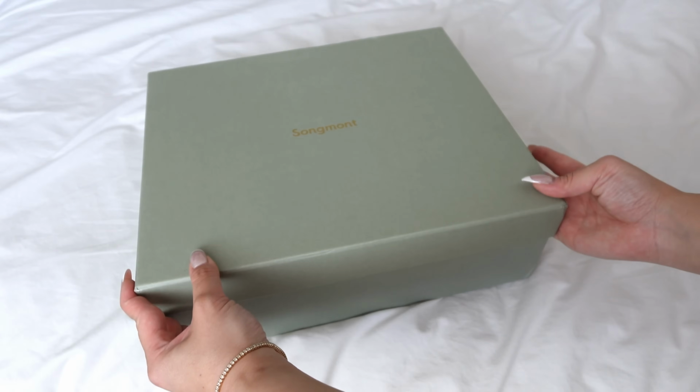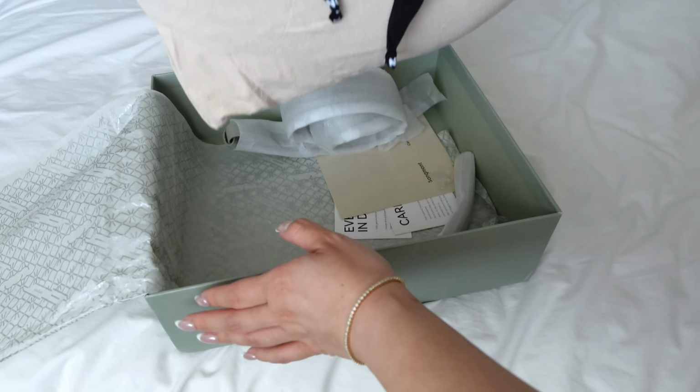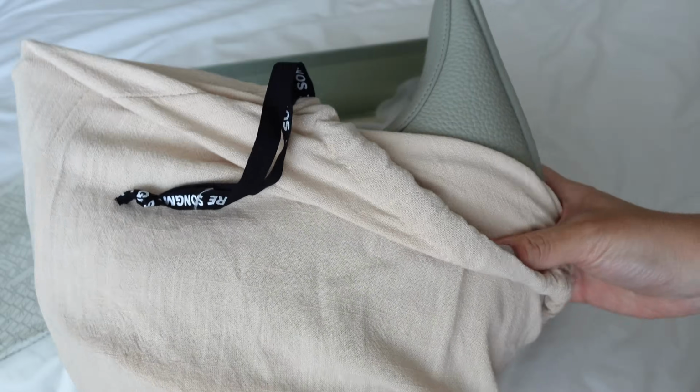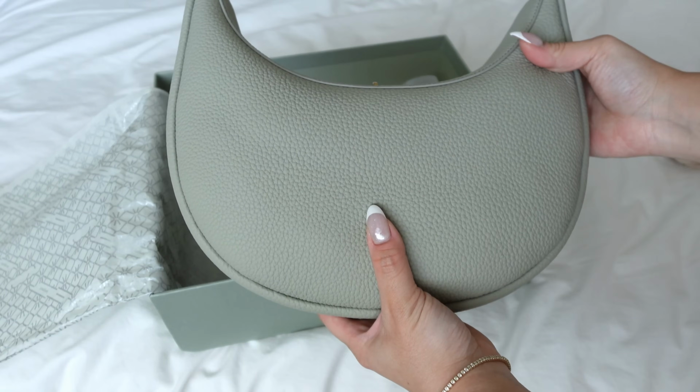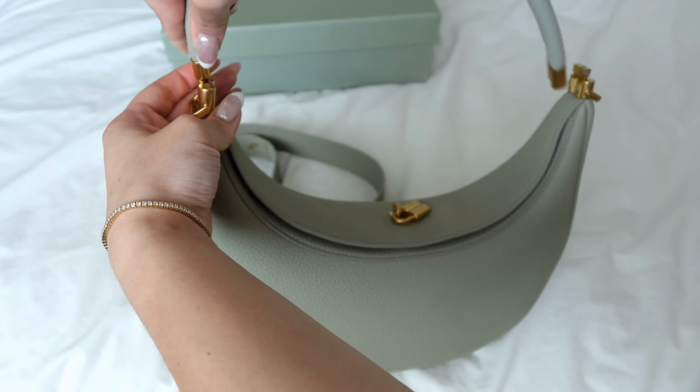So this is the Songmont Luna. I would say this is quite comparable to the Polene Numero Dix, which is the number 10, and I'll do a full review if you guys are interested in that. But this, here she is.